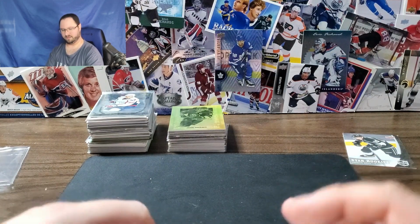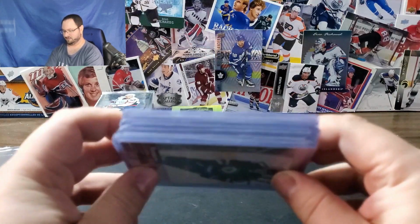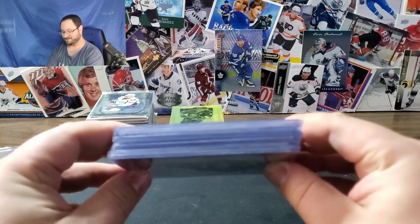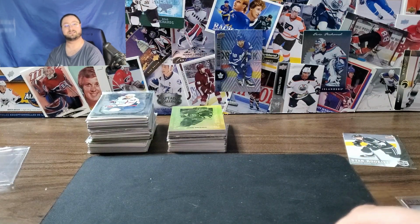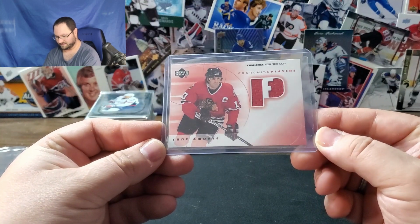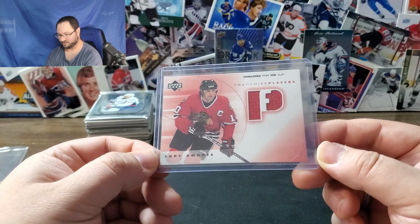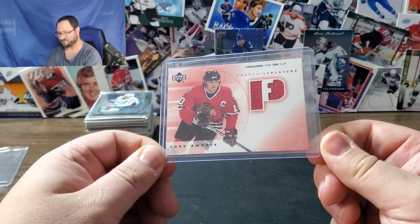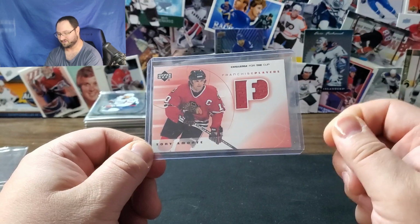All right, so I didn't show you guys. I was just talking, flapping my lips while I was doing that. So this is the last package. So they're all top loaders. So let's dip into this and see what is there. We've got Tony Amonte, franchise player, challenge for the cup. I don't see these too often.